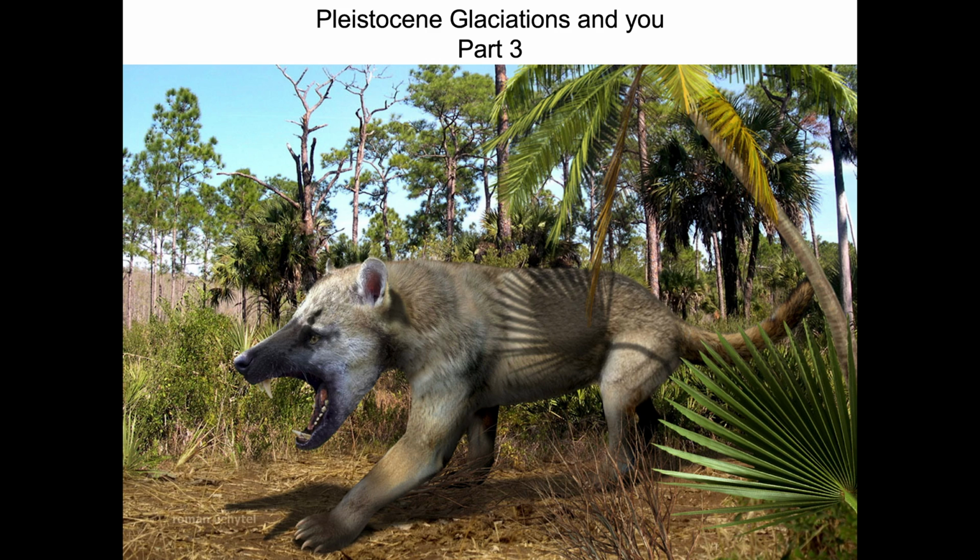Now what we see here is a Pleistocene bear dog, which is neither, although as you can tell from its head here, probably a significant interrupter of Pleistocene hikes.